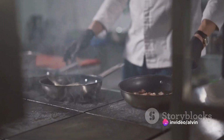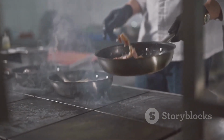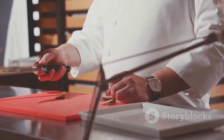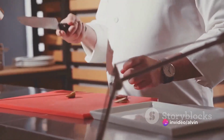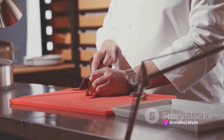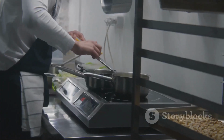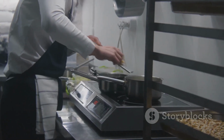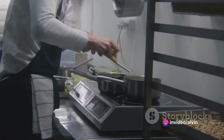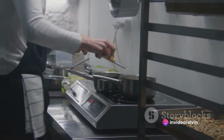So you see, a well-designed commercial kitchen isn't just about aesthetics. It's a complex puzzle where every piece contributes to the bigger picture: productivity, safety, hygiene, and cost efficiency. It's about creating an environment where your culinary team can perform at their peak, where creativity meets efficiency, and where delicious meals are created without compromise. Getting your commercial kitchen design right is not a luxury, but a necessity.